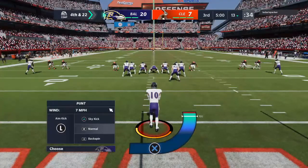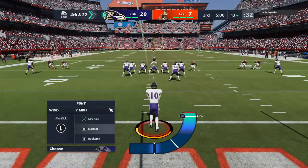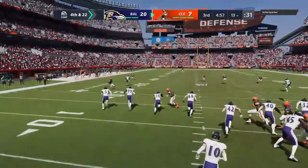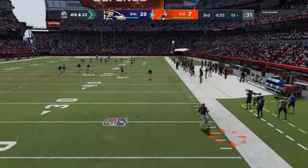Yeah, in real life, I'd say yes. It's just these video games are tempting. You want to go downfield with it. I like the way you evolved. You know, you've learned how to play it the Madden way.